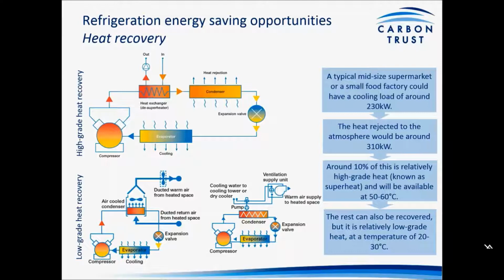Low-grade heat, as can be seen at the bottom, can either be collected directly from the air-cooled condenser in the form of air inducted in to support space heating, or can be collected actually at the condenser. Typically, this is a much lower temperature, closer to 20 degrees C. But for example, that could be used as a boiler feed water preheat, just to lift the temperature of the water going into the boiler system by a few degrees C and reduce the energy consumption needed to lift what would be 10 degrees C water going into the heating system.